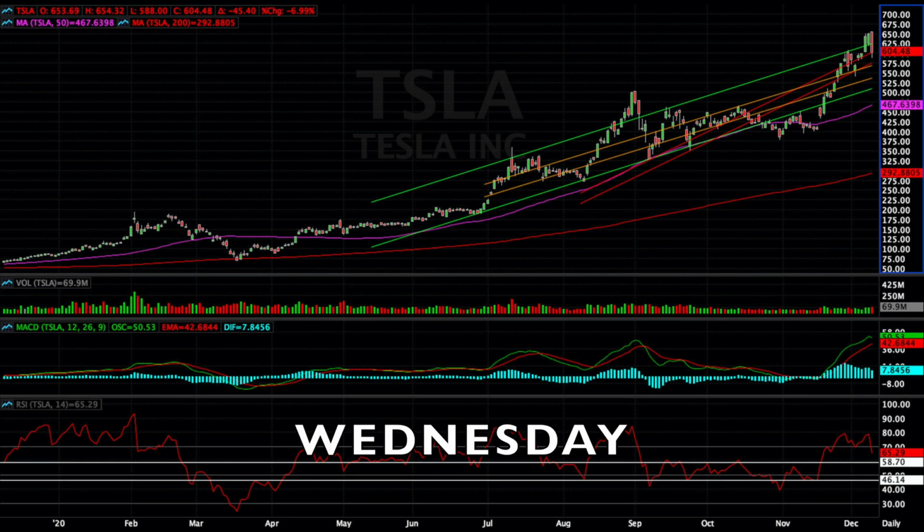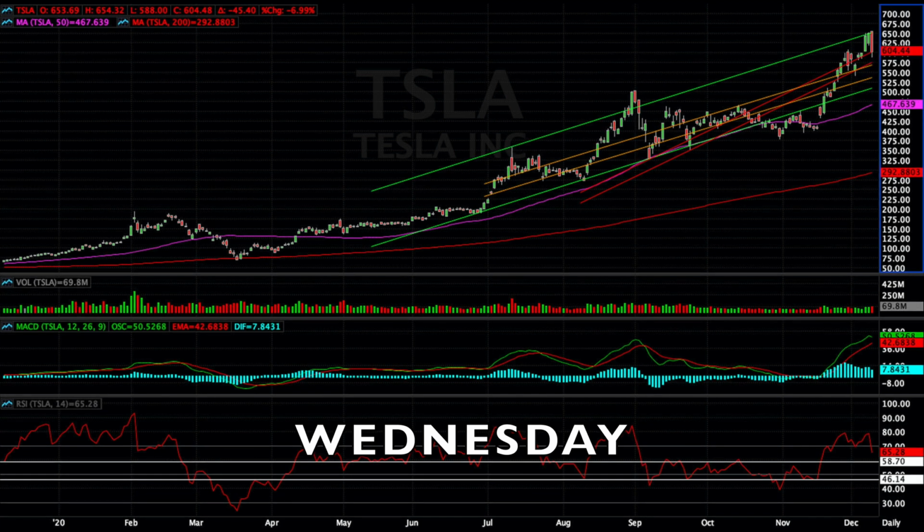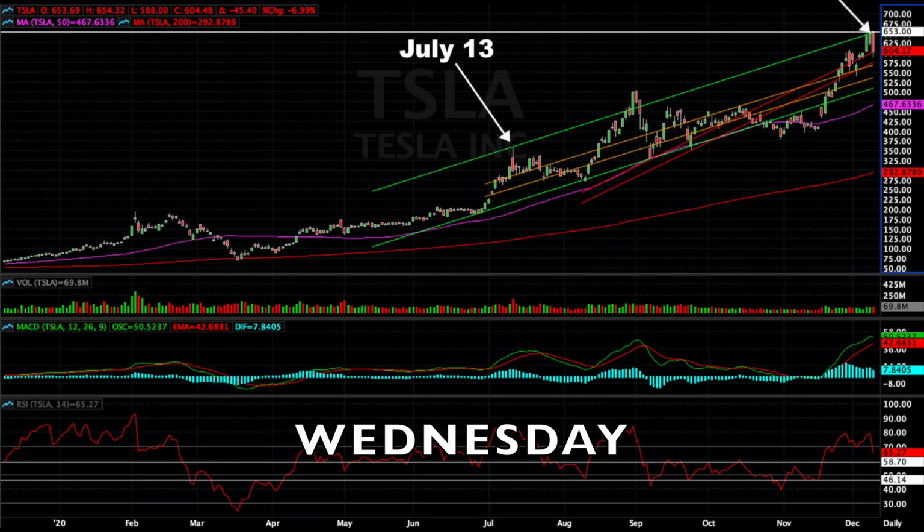On Wednesday, Tesla pulled back 7%, closing at 604.48. It broke down into the red channel at its intraday lows. However, it did find support at the top of the red channel at around 600, where it closed at 604. And if I adjust the green channel to the highs of July 13, you can see that Tesla tested the top of the green channel at its intraday highs at around 653.